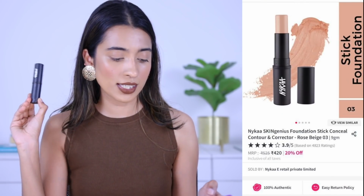The next one we have is the Nykaa SKINgenius foundation stick. So this is again an older product which has 4,820 ratings. This is quite surprising to me that it is at this place even, but yeah, this would again work for people with combination oily and oily skin types in my opinion. Not a lot of stick foundations cater towards oily skin types, and I feel like this one would work. It gives you good medium coverage, but if you have normal or sort of dry skin, you have to prep your skin really well in order to make this one work.